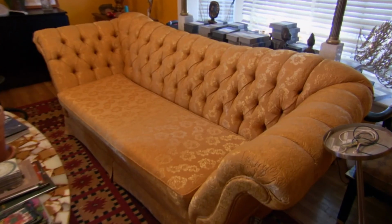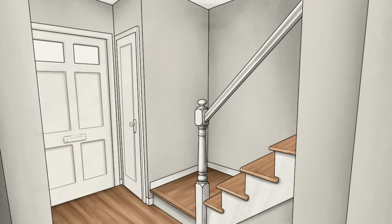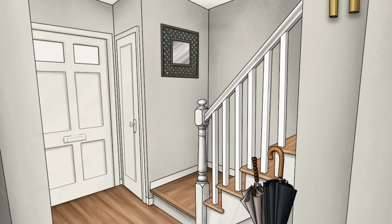Good, because I'm ready to get to the city. We got to get this house sold. This house has great flow, but at the moment it is buried under mountains of clutter and excess furniture. I'm going to refresh this tired entryway with cream paint and white trim. The unfinished staircase will get new spindles for safety and style.